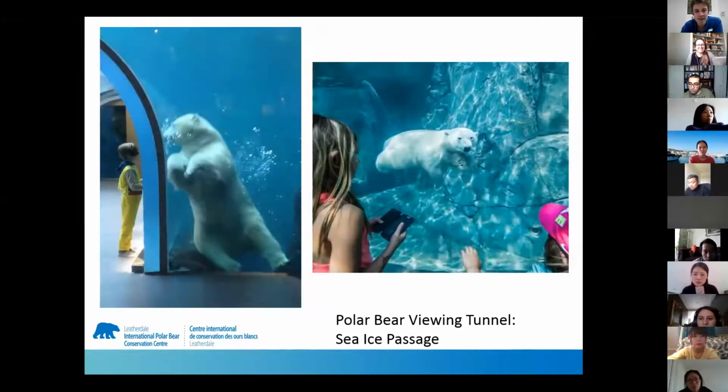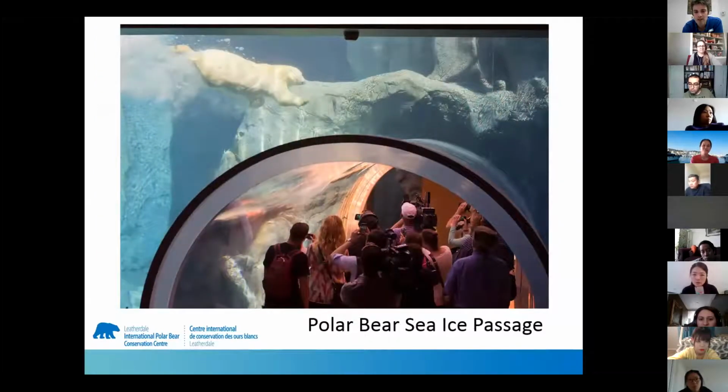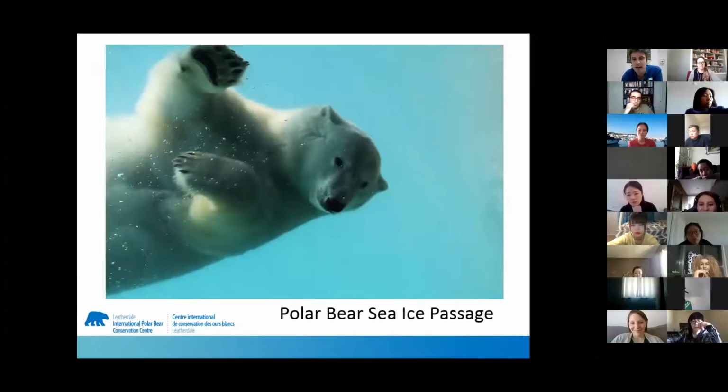Yeah, so it's a really unique experience. The acrylic walls for these tunnels are about 6 inches thick. You can see it right about there. Another polar bear swimming shot. They can hold their breath for about 1.5 minutes. The longest record recorded is about 3 minutes. And this story is someone saw our bears do about 4 minutes.